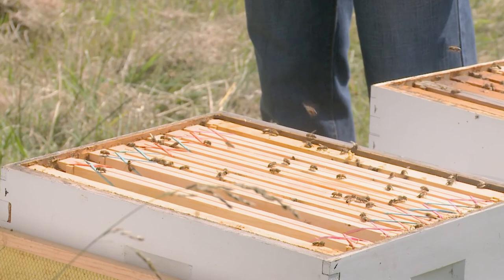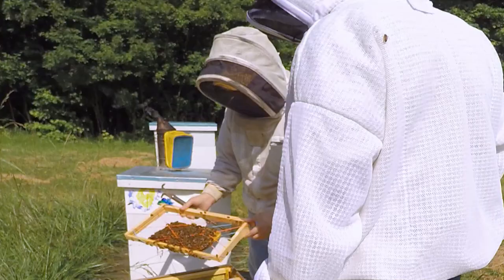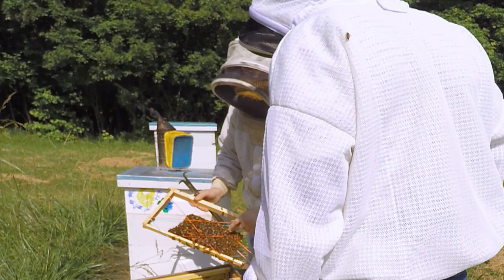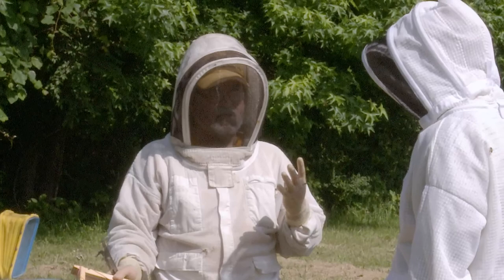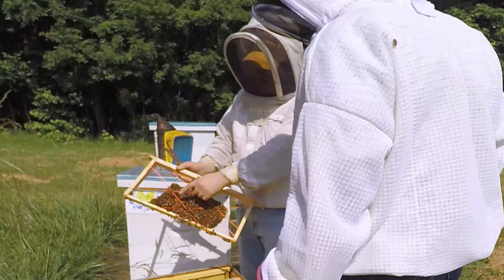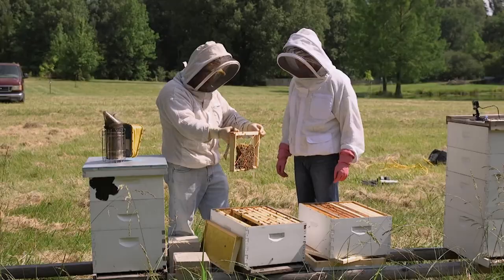So this is comb that was in somebody's house. See the tan pockets? Those are babies. Those are brood that are just about to hatch. They go through the same four metamorphic stages that butterflies go through. Egg, larva, pupa, adult. They actually spin a cocoon inside the wax. And that's the cap over the cocoon. But this was in somebody's house last week.